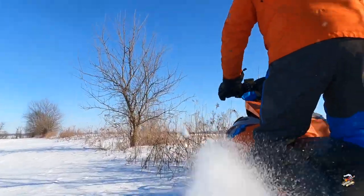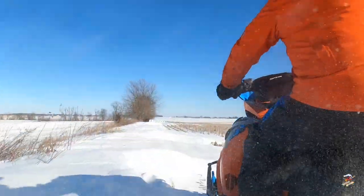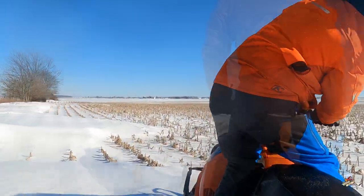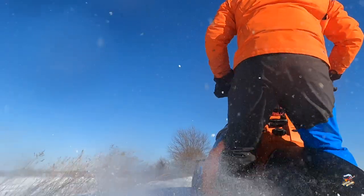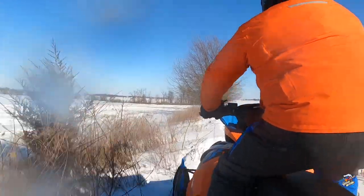I've never mounted a camera on the back of a snowmobile like this, so I'm gonna give this a whirl. I just got this mount. I'm anxious to take this out west, so maybe on my Wyoming trip in March, provided they keep getting more snow and I can go out there in March, I'll try this angle out west.